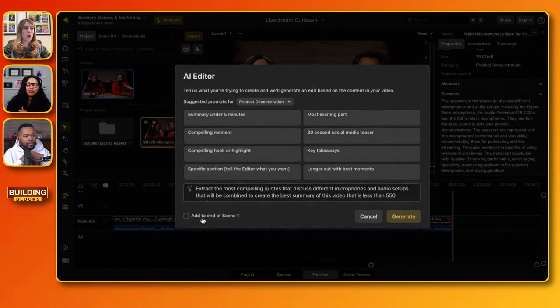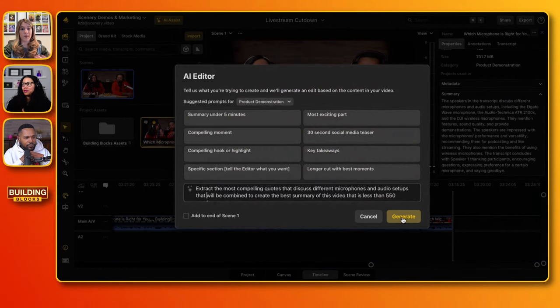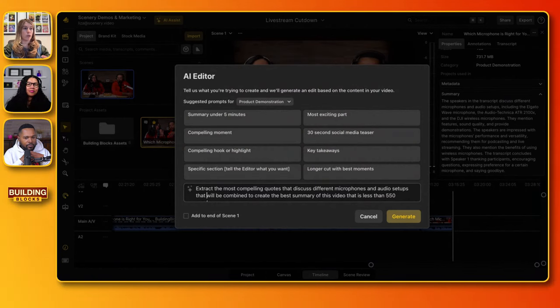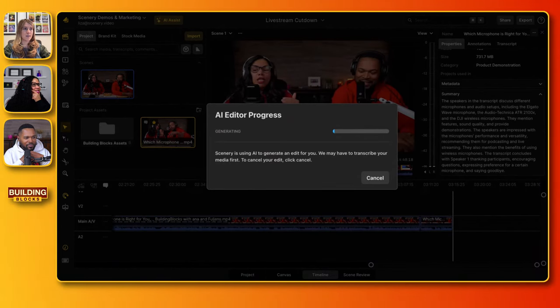Before I do that, you can also add it to the current scene that we're in. So right now we have one scene that we were working on, or I could generate a whole new scene within the project. So we're currently in a scenery project, which ultimately is where you will create your videos, but I'm gonna generate another scene here and you're gonna see the AI editor hopefully do its magic and process here.